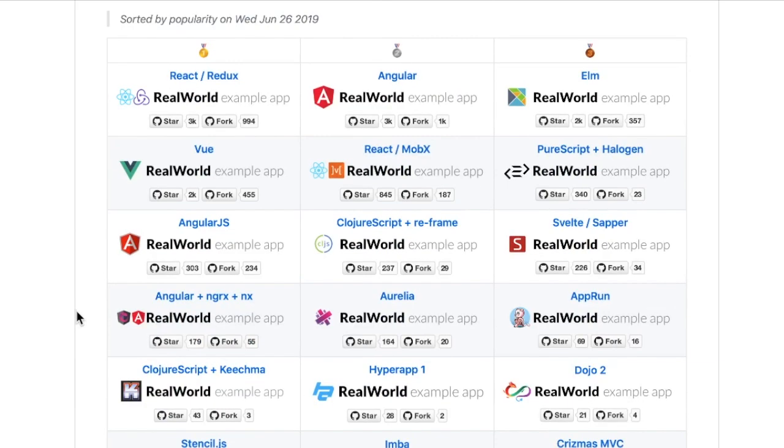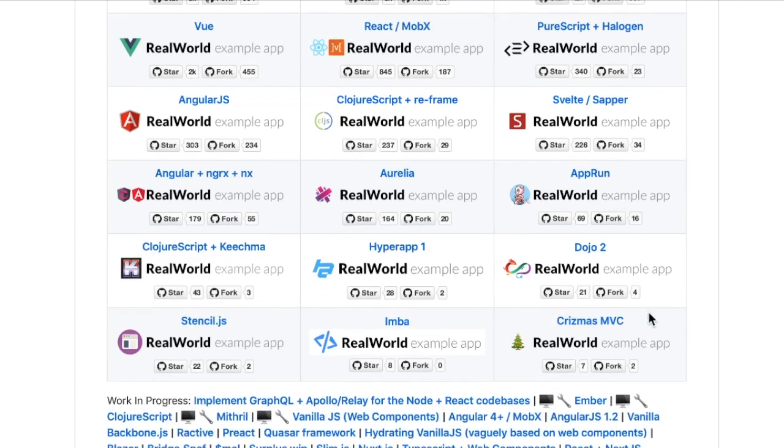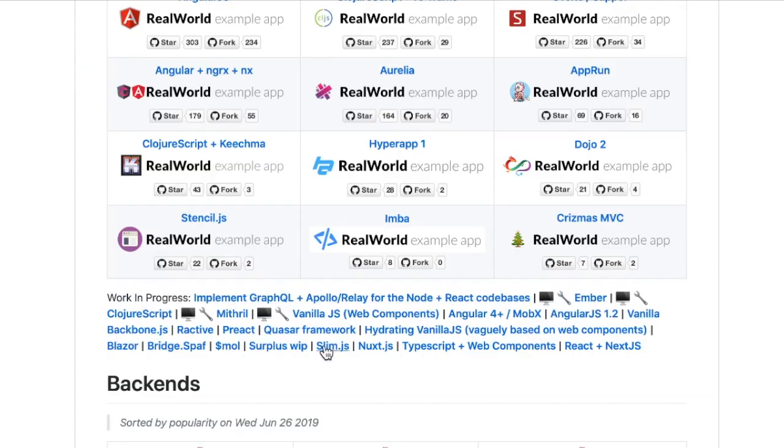The front ends you can choose here are pretty diverse, starting up here with React and Redux, Angular, Elm, PureScript and Halogen, Vue, ClojureScript, Svelte, ClojureScript and Kichma. Say that 10 times fast, I dare you. Hyperapp, Dojo 2, Christmas, MVC, Imba? Never heard of that one. Stencil.js. And here are some works in progress. GraphQL and Apollo, Vanilla Backbone.js, Slim.js, Nuxt, and the list goes on.